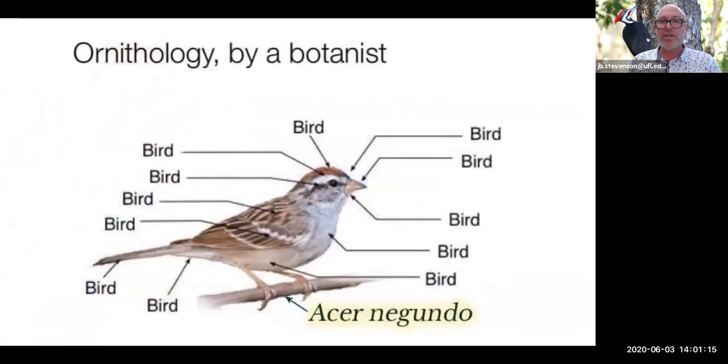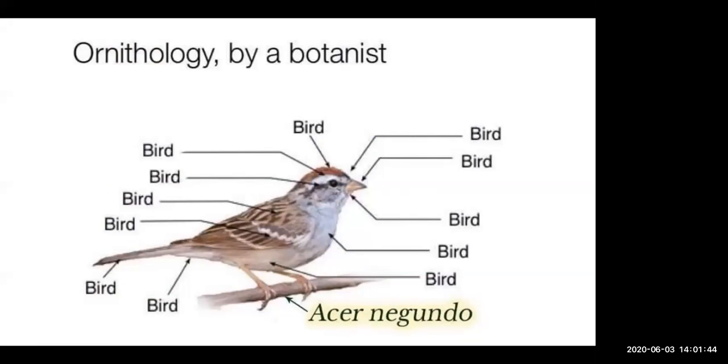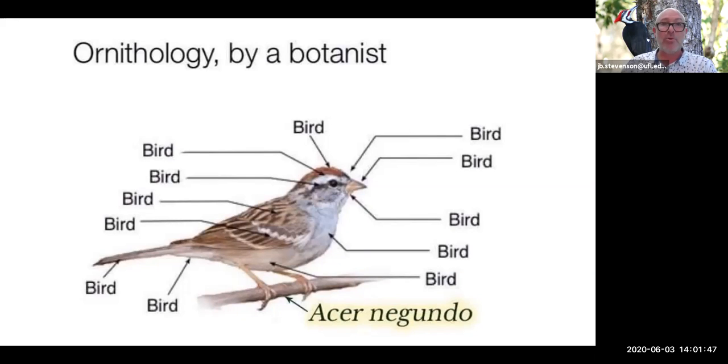I need to make one quick disclaimer. If you've been joining us recently, you know that I am in fact a botanist. I am not an ornithologist, but I am a very eager and excited bird watcher in my own life. So here is what a bird looks like perhaps to a botanist. Bird, bird, bird, bird, bird, bird. But I know what it's standing on. It's standing on a certain window. Anyway. With that said, let's crash on and explore this wonderful world of the woodpeckers.